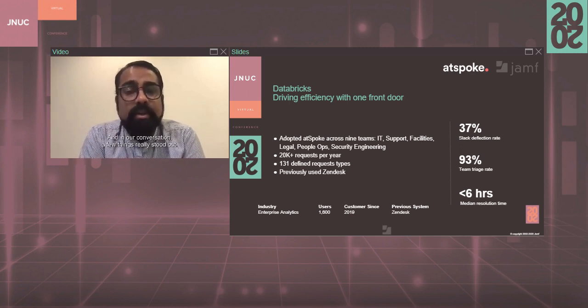And in our conversation, a few things really stood out. One, Databricks using atSpoke uses the system across 9 teams in the company. It's not just an IT service desk. It's used for support, facilities, legal, people ops, and a bunch of other teams. They handle an immense load, 20,000 requests per month. And he has some amazing metrics that he gets out of it. Nearly 40% of all tickets that come through Slack are automatically deflected. The system automatically triages requests.